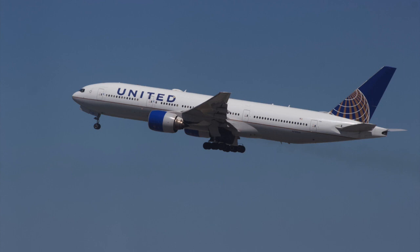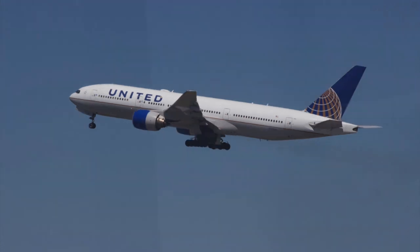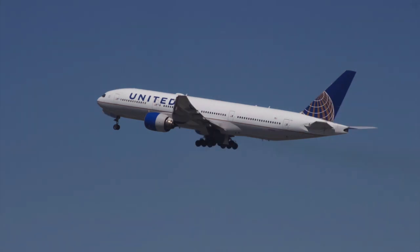I don't think I need to elaborate too much from there. I do like the fact that there are gray and black smokes just coming up from the engines. I think that's very cool when it took off. So yeah, there's the 777-200. No need to elaborate too much from there. And here's a better shot.